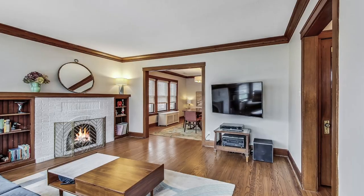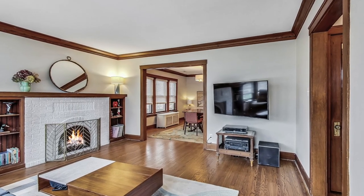All of this while preserving the home's original charm throughout beautiful woodwork and hardwood flooring. A true gem that offers modern luxury without sacrificing the historic charm that defines Chicago living.